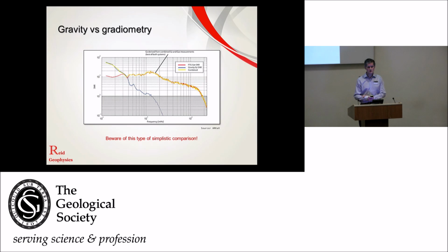It's not as useful if you're looking for very deep structure, because the long wavelength information is not in the measurement. You have to introduce it from other sources. Sometimes it can be more helpful to fly a gravity survey because of the deeper information that you get and the fact that you can fly broader lines, and hence reduce your costs even. Again, happy to chat more about that, but just a little flag. Gravity gradiometry is a marvelous technique. It's not directly applicable in all petroleum exploration situations.